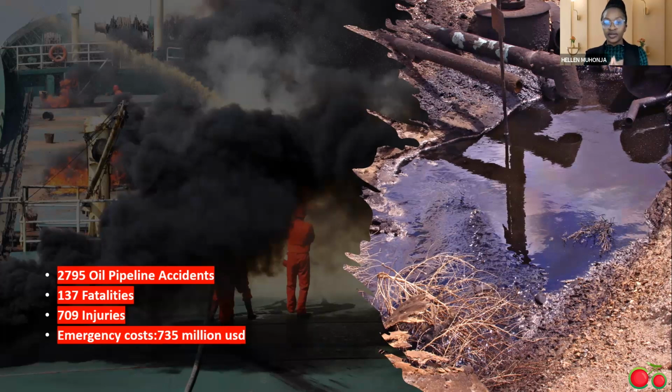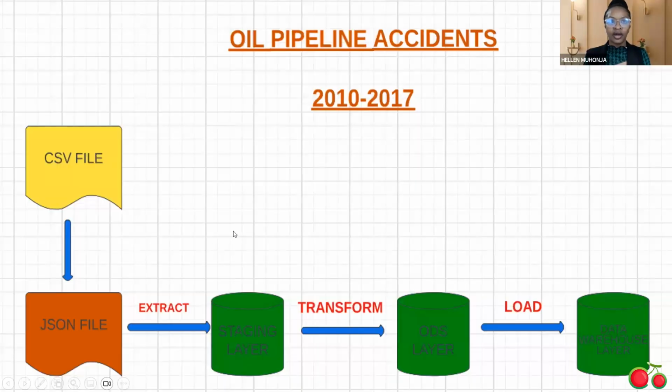So for this reason, I came up with a solution for the PHMSA. I created a fully functioning data warehouse with 3 layers: the staging layer that extracts data, the ODS layer that holds data and that is used for the end of month reporting, and finally the data warehouse layer. So why is this critical? This data warehouse will put the PHMSA in the know about what the actual causes of the accidents are and clearly show the extent of these accidents.